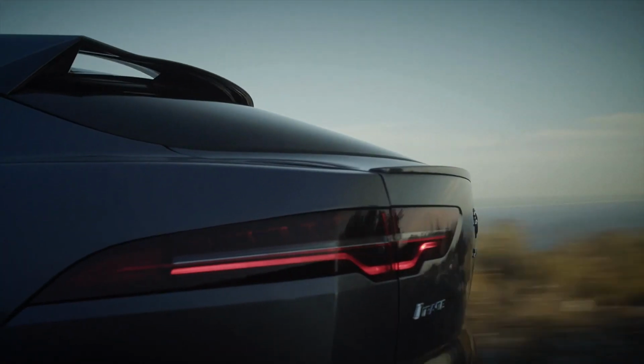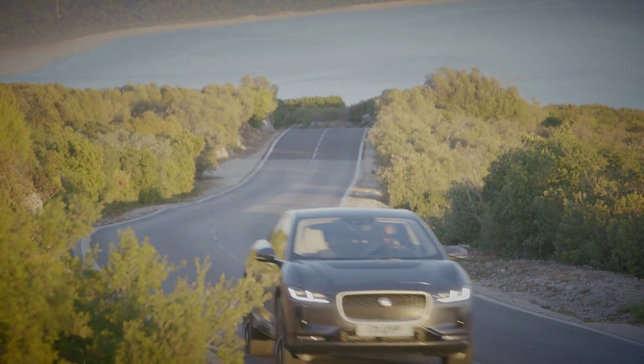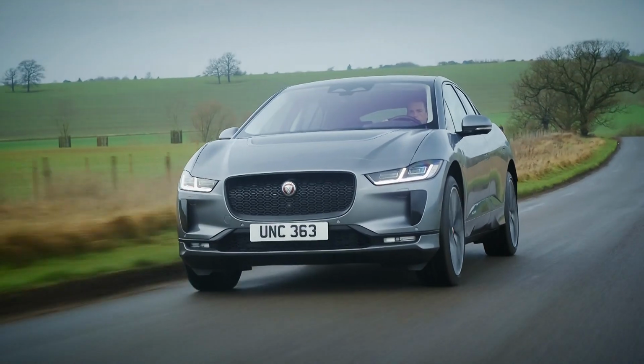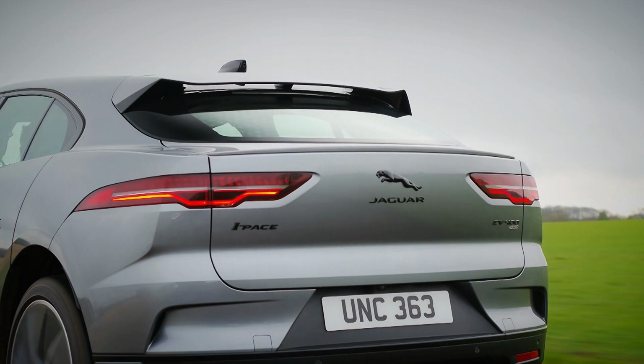On the road, it feels sporty but not uncomfortable, and while there's plenty of performance, it'll hit 0 to 62 in 4.8 seconds, keep your right foot buried and you'll soon see the 292-mile range figure start to tumble.